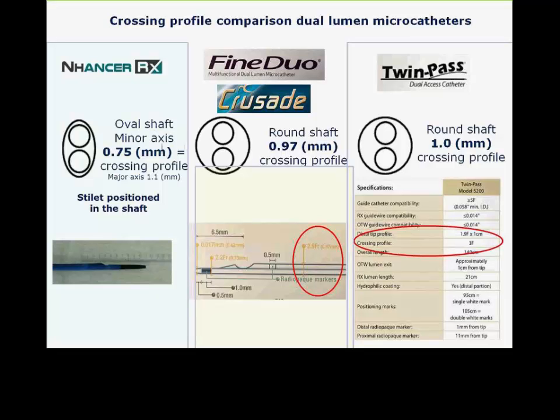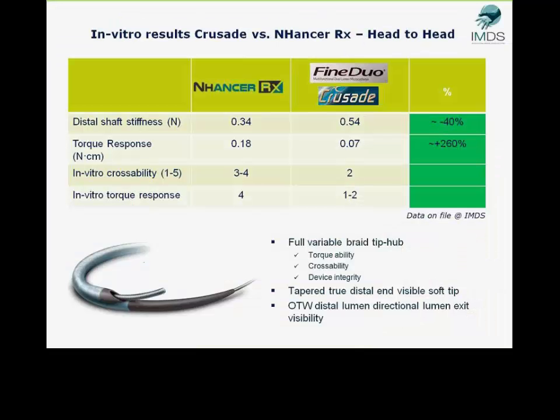The differences among the two devices are basically regarding the distal shaft stiffness, torque response, in vitro crossability, in vitro torque response. As we can see from this slide, comparing the NHancer RX to the Fine Duo, the X Crusade, the distal shaft stiffness is much softer for these new devices from the MDS. Torque response is much better, and this is also related to the fact that it has a small stylet inside the OTW channel, and it can, of course, be removed when the RX device is advanced.